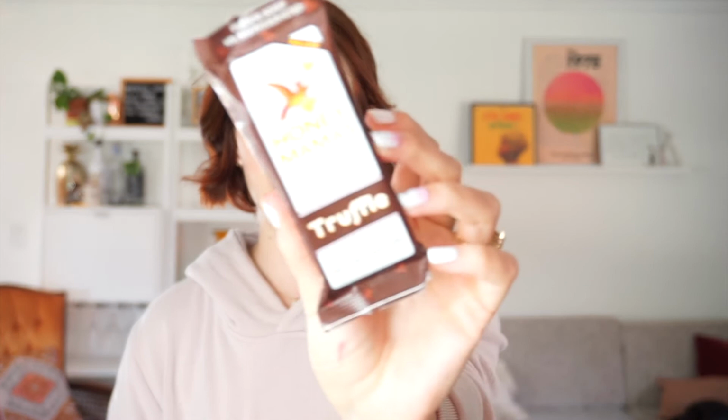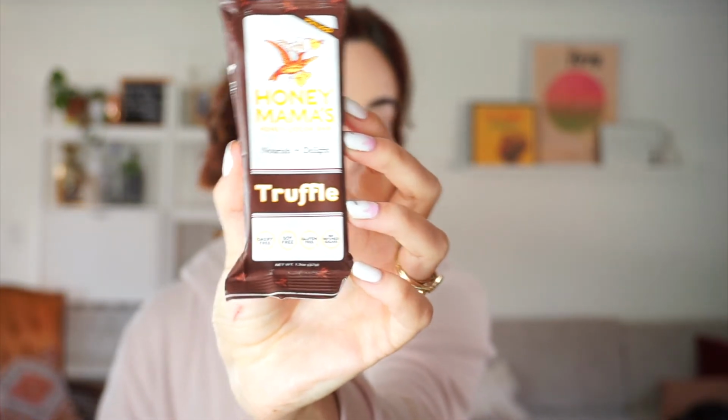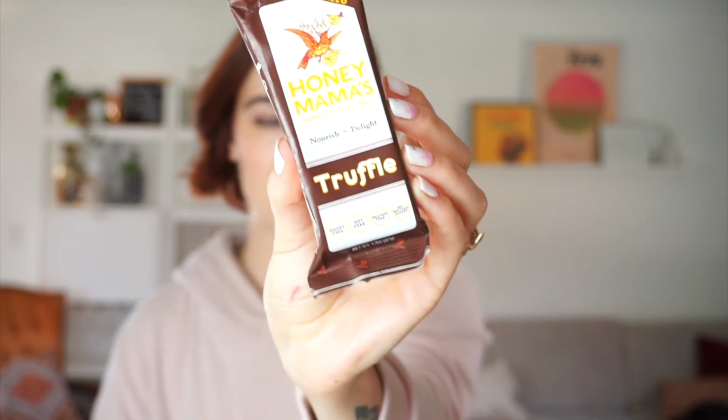They are, again, one of those must-keep-refrigerated things. That's been definitely a little bit of a theme on this list. So, Honey Mamas, these are just awesome. This is the truffle one because the ingredients are so simple. I know exactly what all of them are. Everything in here is organic.